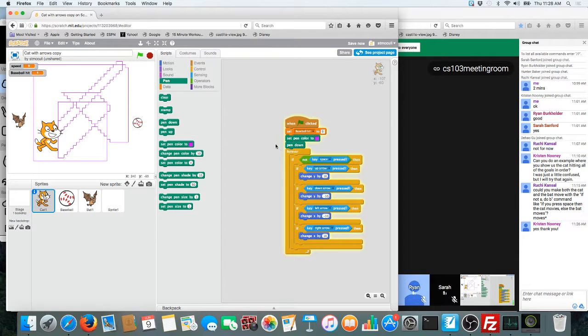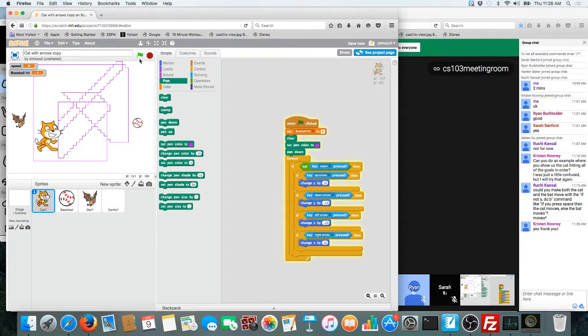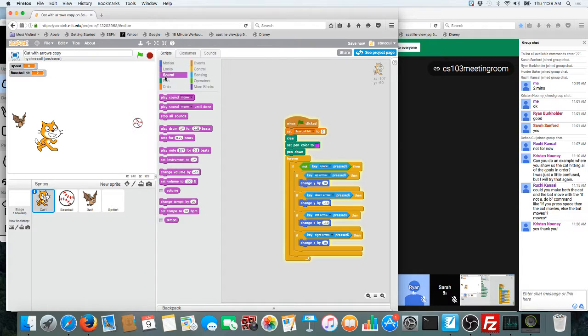Pen down means start drawing. Pen up means stop drawing. Set the pen color means obviously set the pen color. It's probably not a bad idea, if you're doing this, to have clear in there so that you can erase all your drawings. I don't know why you'd want to do this for the homework, but I just think it's cool. So other cool things, there are things you can do with sound.